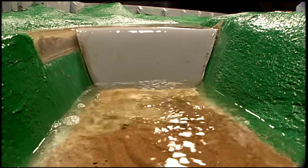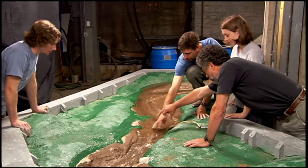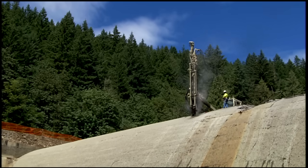Over the next month, Gordon and his team will run many more scenarios as they seek out the ideal conditions for carving away the most sediment. In the meantime, there's a dam to take down.